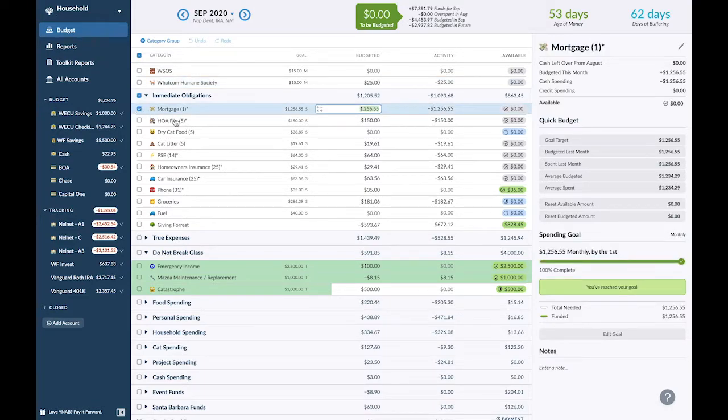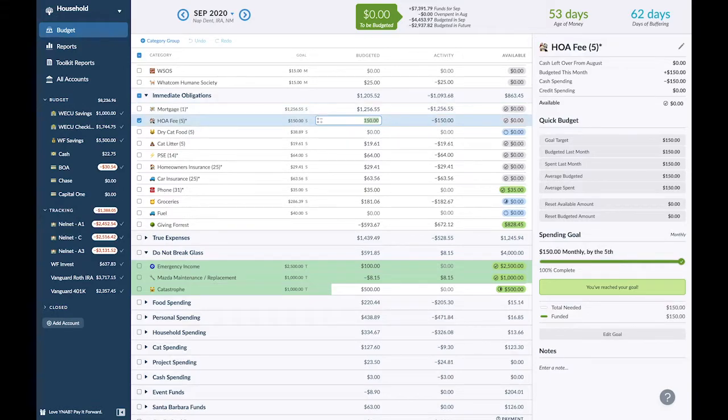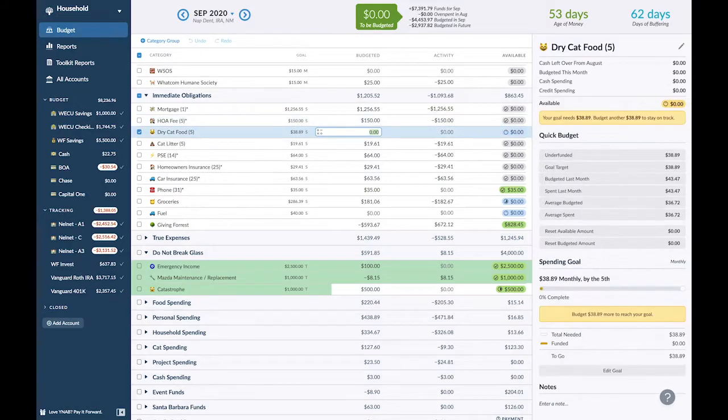And my mortgage, this is for my 1-bedroom condo in Washington State. I live on the West Coast, and this covers my escrow, which will then cover my taxes and my principal and interest and everything. HOA, this covers my water as well as some other building maintenance things, my garbage.